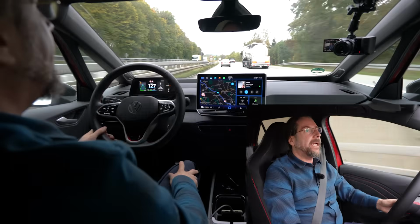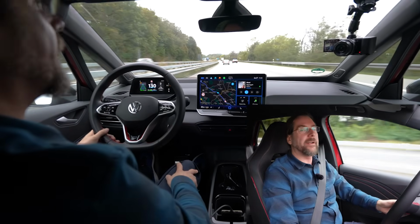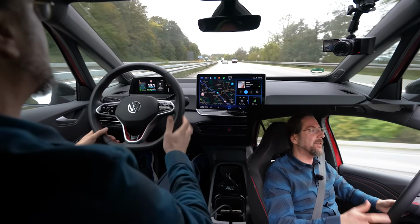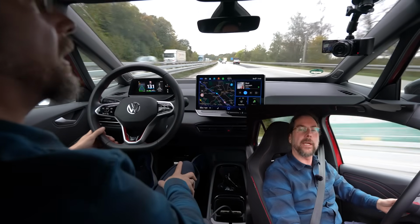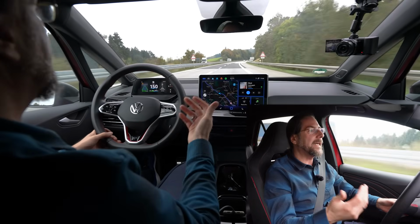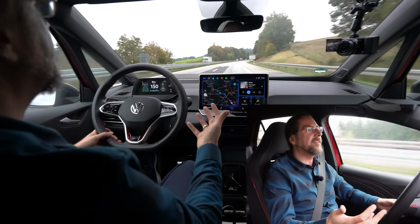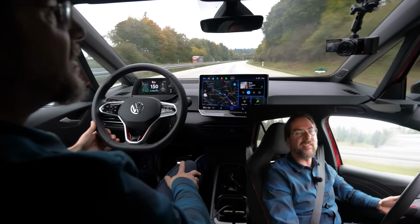130 on the highway and you feel that it's an Id.3. It's not an Id.4, it's not an Id.7. It's not the same comfort, it's not the same quietness. It's just different, but it's still okay. 150 feels good. Of course it's louder. Again, it's the same thing. It's an Id.3. That's what it is, and this hasn't changed.